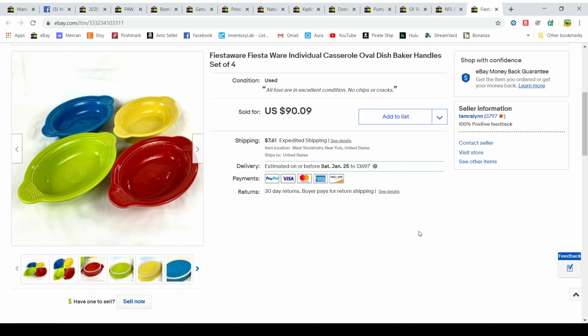These actually came from my own kitchen, some Fiestaware individual bowls. We moved a couple years ago here where I live in West Stockholm, New York, and I decided to get rid of stuff that I just wasn't using anymore. And these were things I just wasn't using now that we are empty nesters and we don't do much entertaining, because we live in an area where we don't have really a lot of friends that we're inviting over, and our family all live too far, except for my mother.